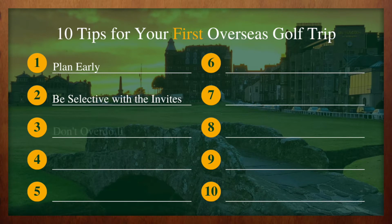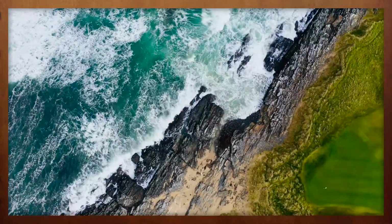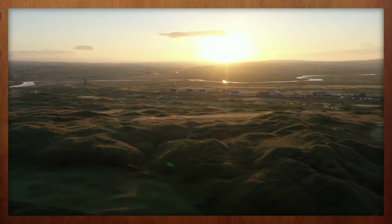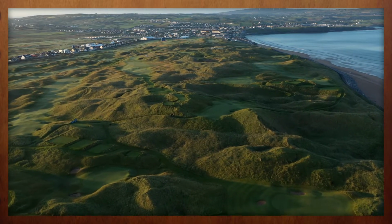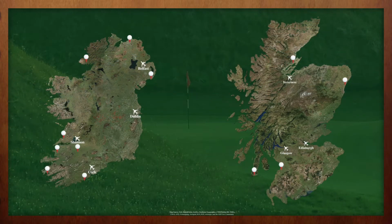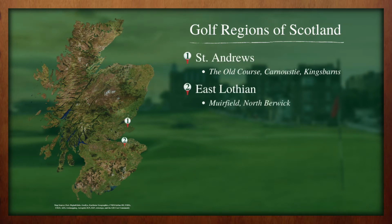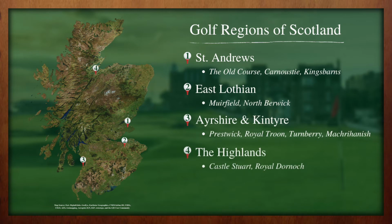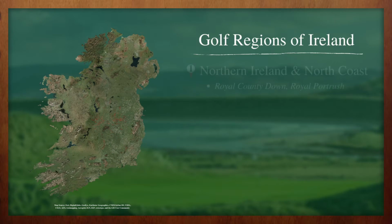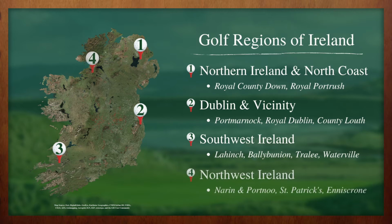The biggest mistake that many golfers make when embarking on their first golf trip to Scotland or Ireland is planning an overly ambitious itinerary. The tendency with the first trip is to try and squeeze as many big-name courses as possible into the time allotted. The bucket list golf courses, which most first-time travelers want to play, are spread all across Scotland and Ireland. But those same courses are also concentrated in several clusters within the two countries. Our advice is to choose the 2 or 3 regions that are most appealing to your group and play all of the marquee courses within those areas. The other regions will be waiting for your next journey across the pond.